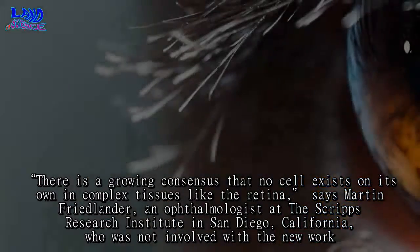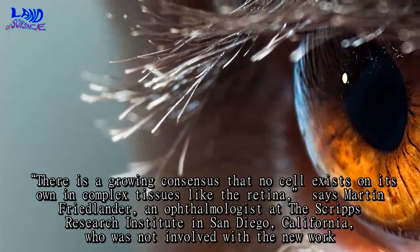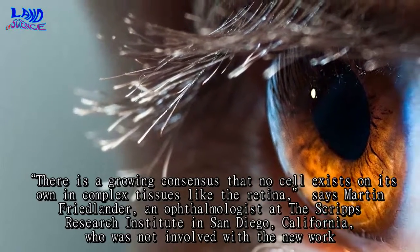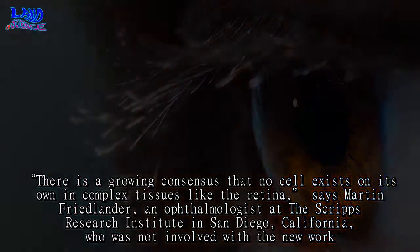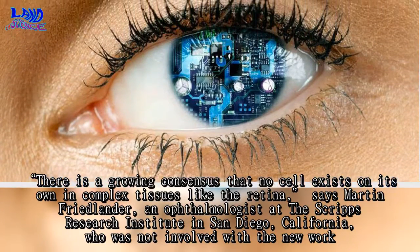"There is a growing consensus that no cell exists on its own in complex tissues like the retina," says Martin Friedlander, an ophthalmologist at the Scripps Research Institute in San Diego, California, who was not involved with the new work.